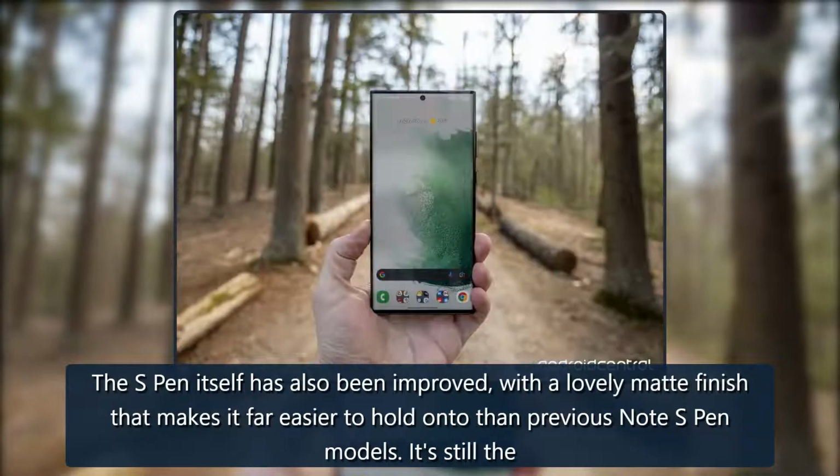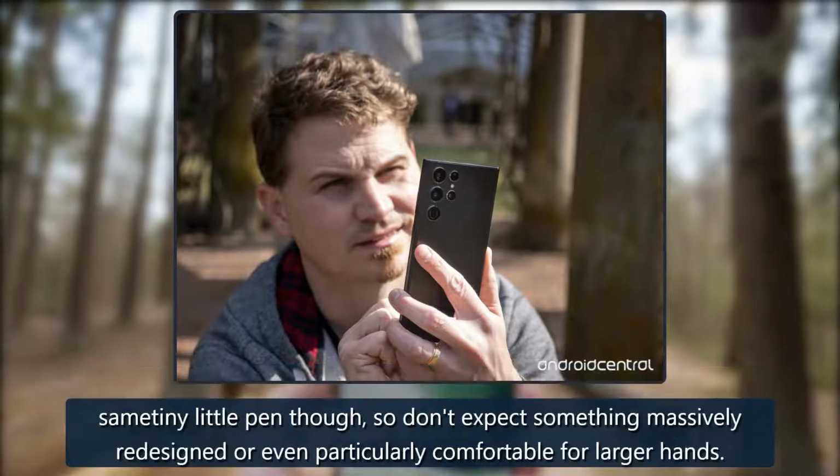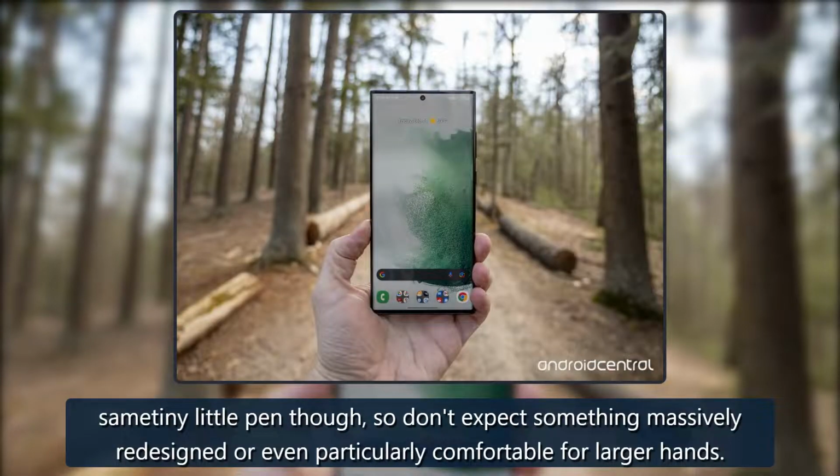The S Pen itself has also been improved with a lovely matte finish that makes it far easier to hold on to than previous Note S Pen models. It's still the same tiny little pen though, so don't expect something massively redesigned or even particularly comfortable for larger hands.